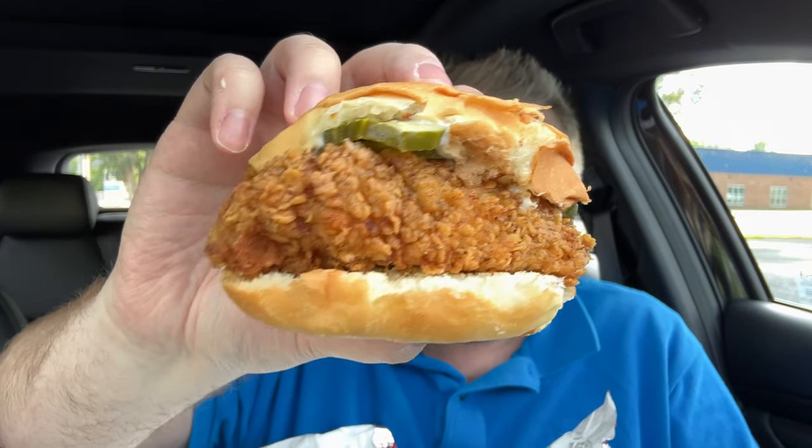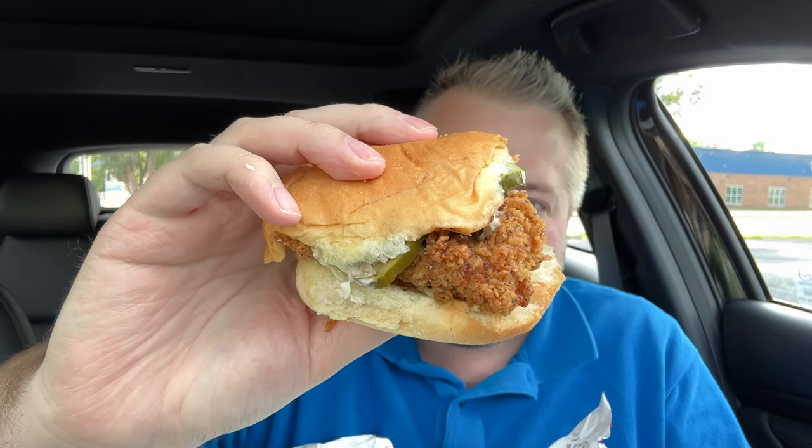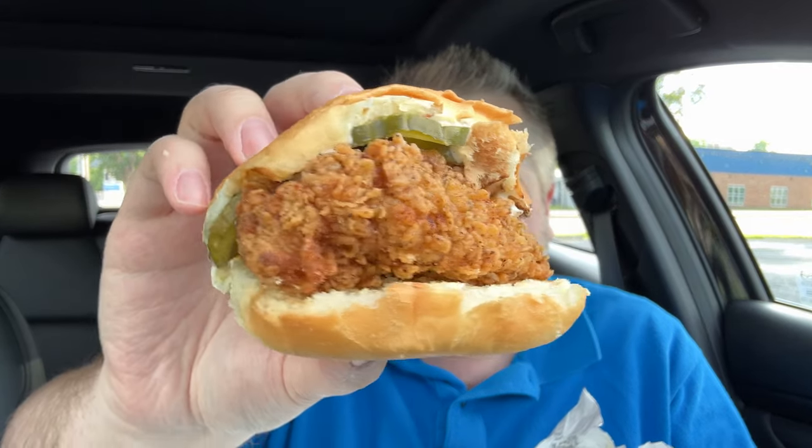Smells good, looks good. Let me show you here. This is a Beaut, if you will. Look at this super thick, crispy breaded sandwich. Those pickles that are there. This bun. Just looks fresh. Everything looks great.